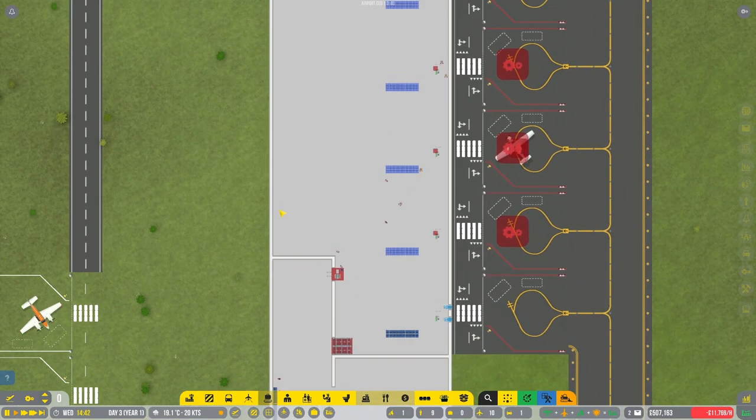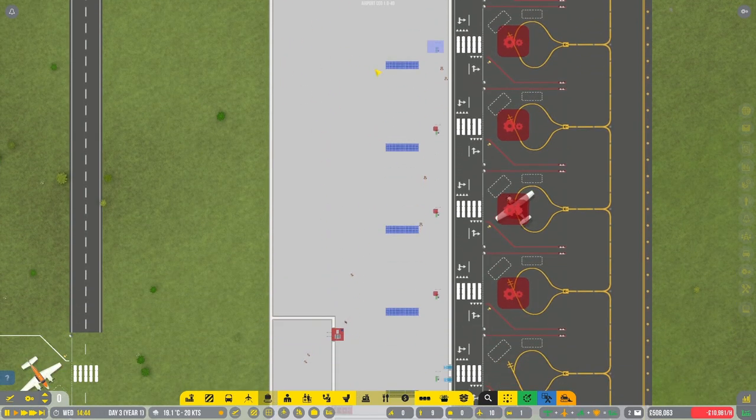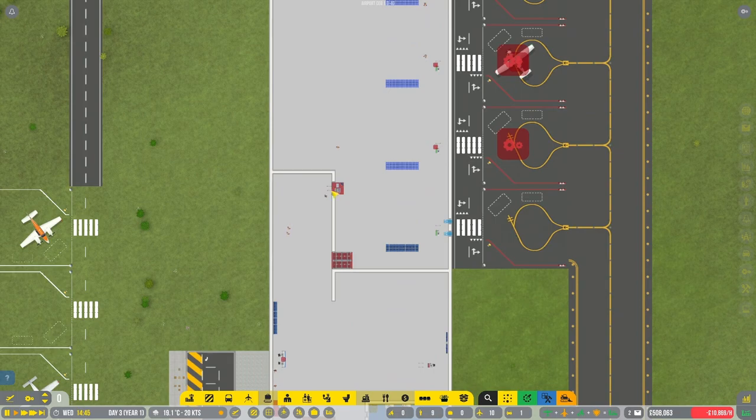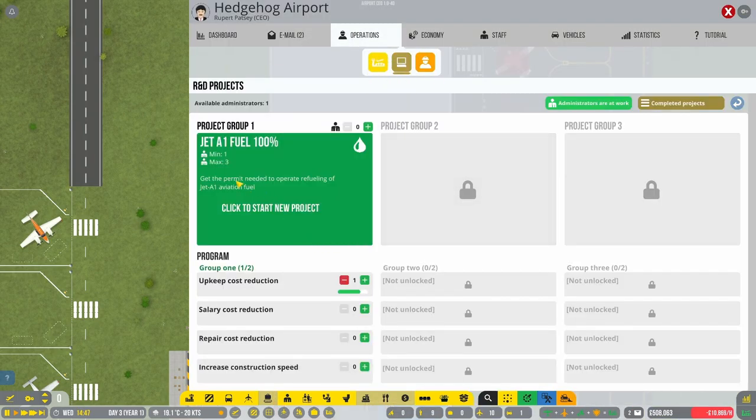We are also going to put in some more restrooms and toilets and whatnot inside of the terminal, and possibly a shop. Speaking of that, we need to figure out what we're going to do with the research, because to have shops and cafes, we need to complete certain types of projects. Last time, apparently, we finished with the fuel for the commercial airplanes. So this is definitely something we can put in.